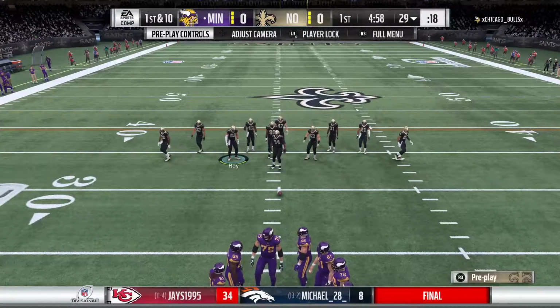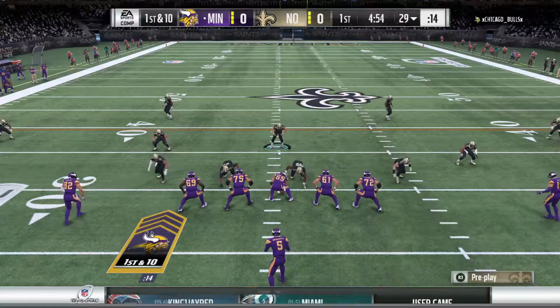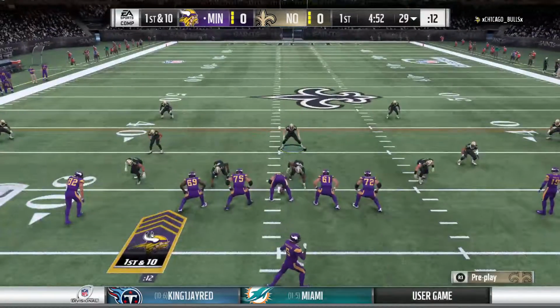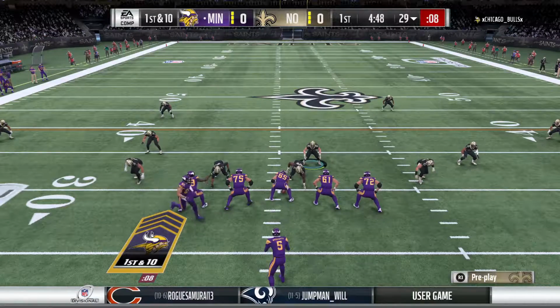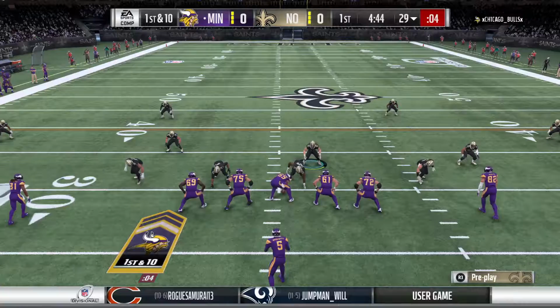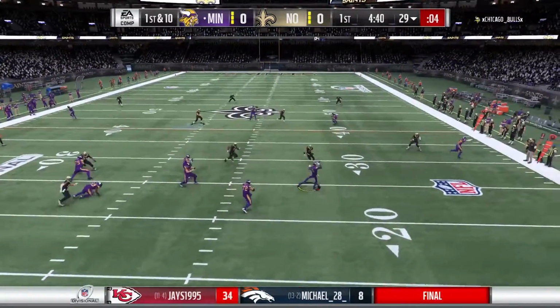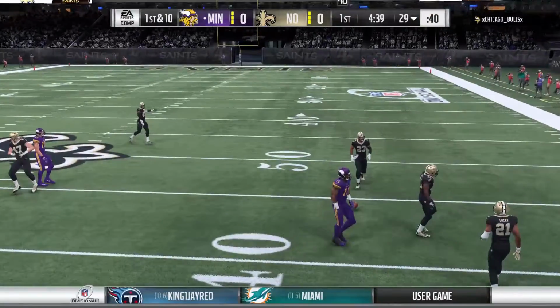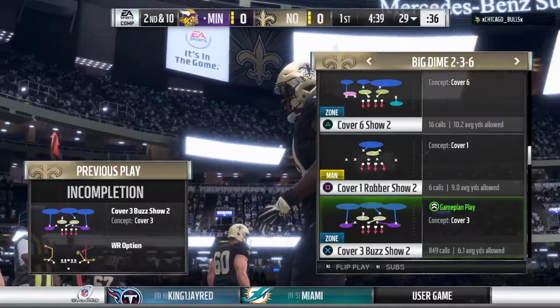And a new set of downs here after picking up the first on the ground. Out of the gun, Bridgewater. Flushed out right. He couldn't quite hold it. Got hit. Ball pops out, incomplete.